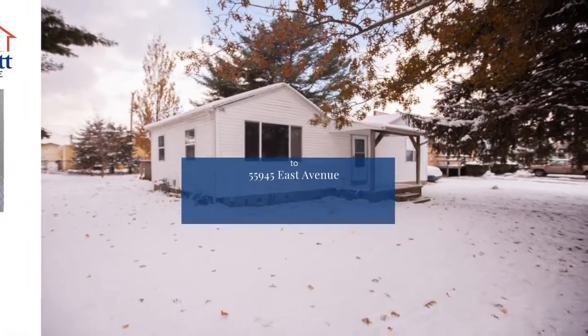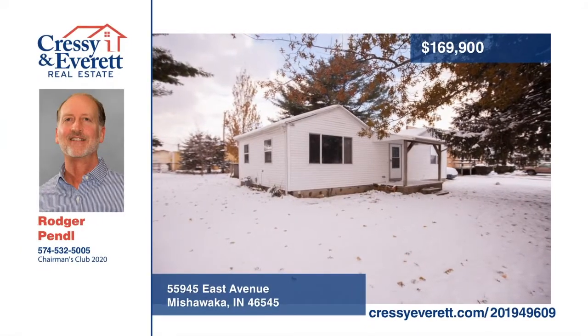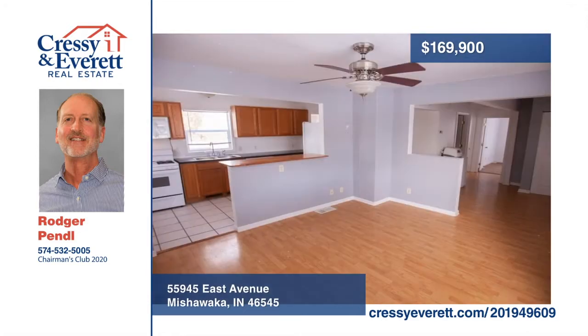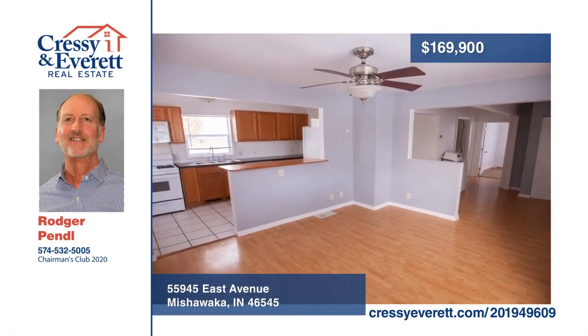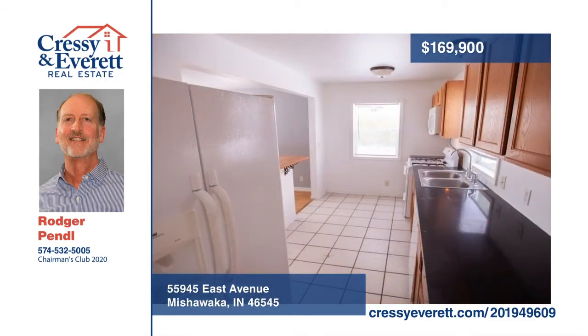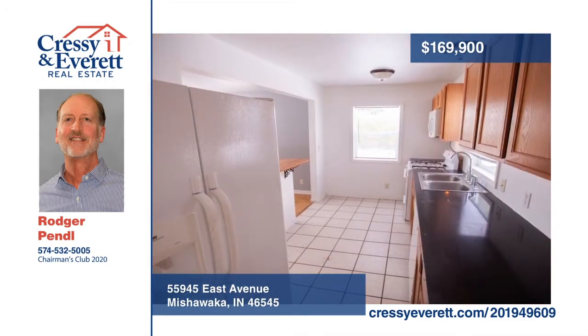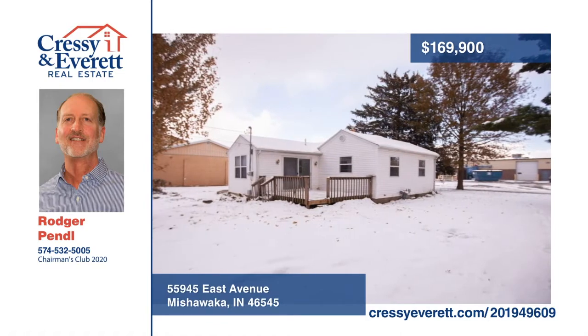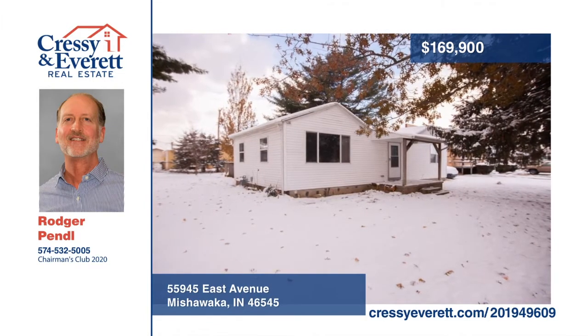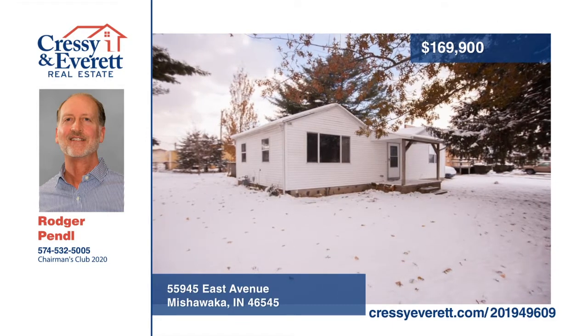There are many different uses available for this property. Currently, the home has two bedroom or office spaces with the possibility of a third. There is a nice living room space and kitchen with tile floor. Pretty much all of this home was remodeled within the last 10 years, including the roof, siding, kitchen, flooring, electrical, plumbing, drywall, well, and insulation. Learn more with your call to the Pendle Team.